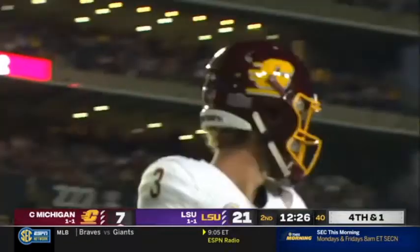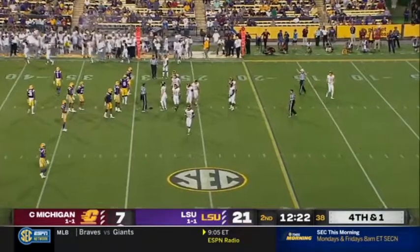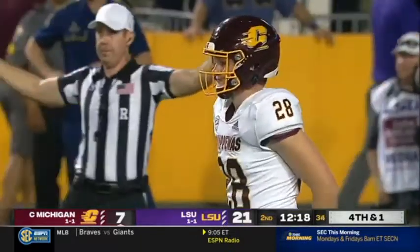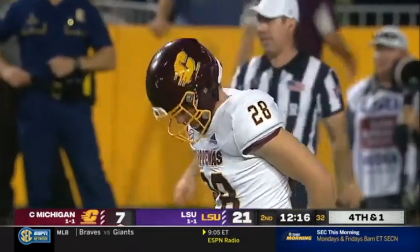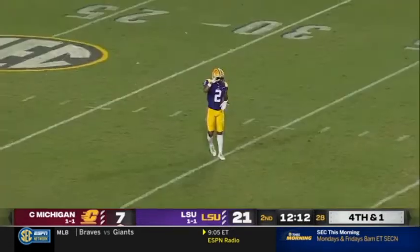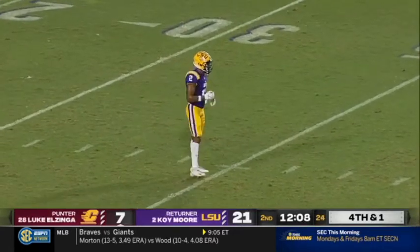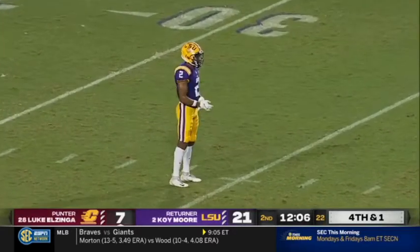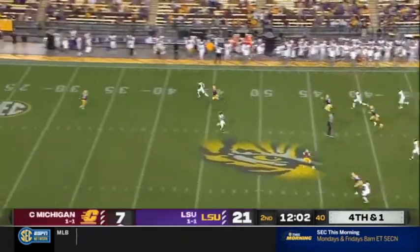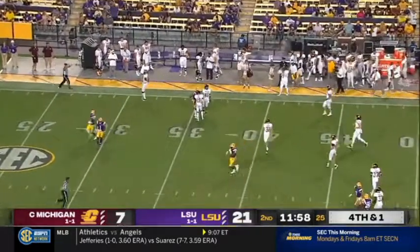I feel like to get things going, they've got to move his launch angle. They've got to move the pocket a little bit, reset where he's throwing the football from, because right now LSU brought pressure there. They're keying on exactly where he's standing in the pocket, and they're hitting home. Wouldn't be surprised to see last year's starter Daniel Richardson get some run for Central Michigan here in the first half. They want to protect Sermon, who took some big hits in the Missouri game. Luke Elzinga punts it away.